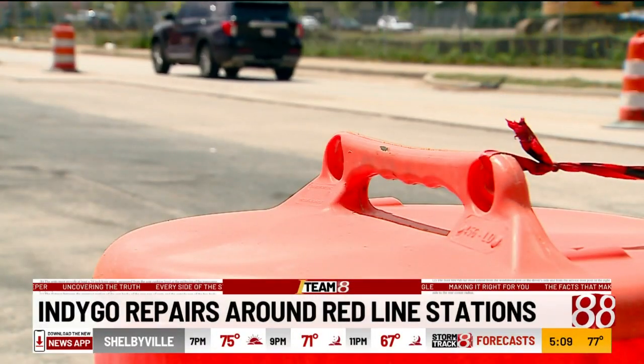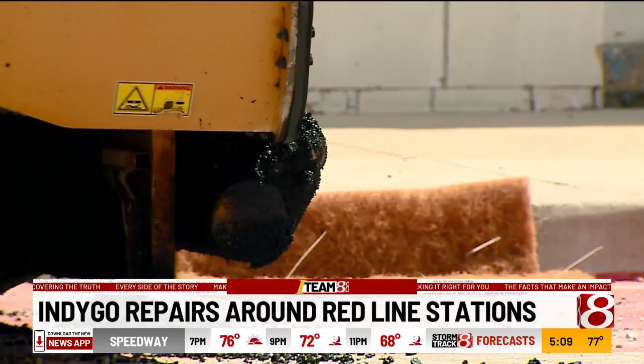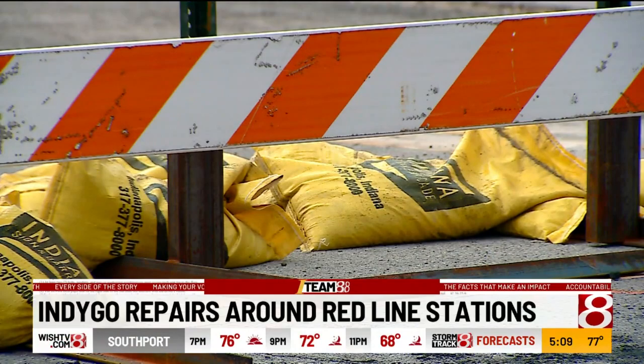IndyGo says the repairs and enhancements will cost $5.1 million. The new purple and blue line stations will be built to these new specifications. In Indianapolis, Richard Essex, Wish TV, IT-Mate.